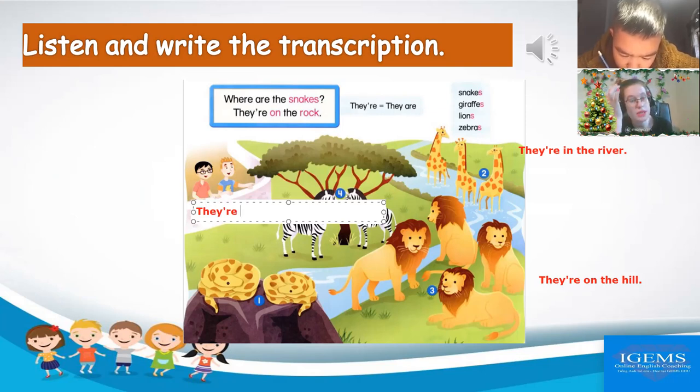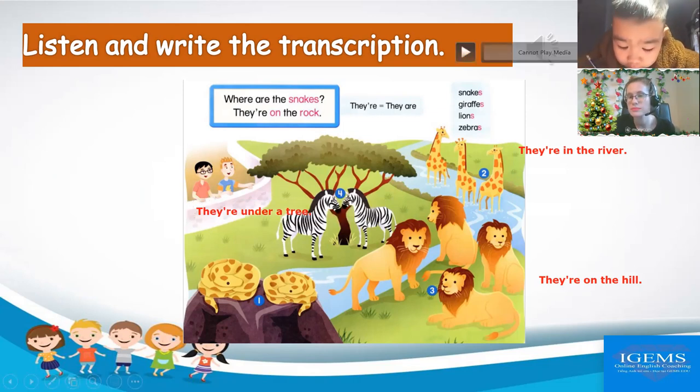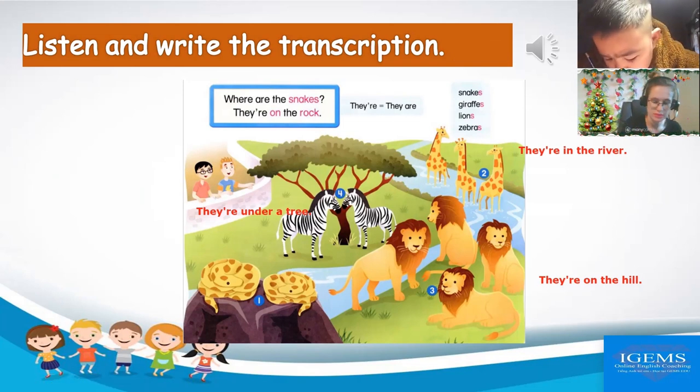Where are the zebras? There? They are what? They are under a tree. They're under a tree. That was perfect. Good job. Okay, let's listen. B. Listen, ask, and answer. Then practice. Where are the snakes? They are on the rock.